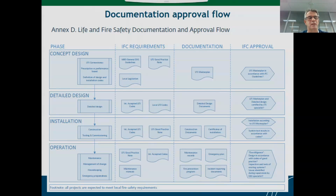Then we get into the installation phase of a project, where certificates are required, for the fire doors, etc., where installation is done, good practices need to be followed, and documents need to be produced that need to be checked by an IFC approved contractor. Obviously, at the end of the installation, a testing and commissioning phase is organized to see whether everything is installed in line with the design, and everything will work appropriately.